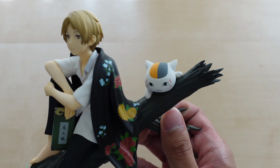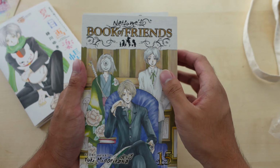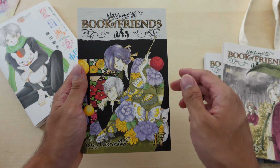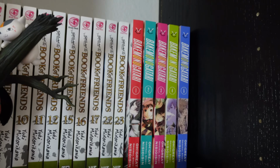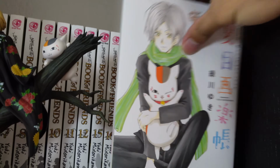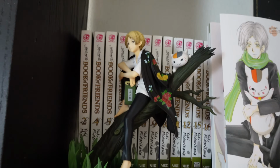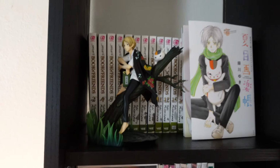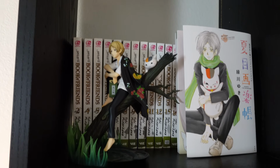And here we have the 1/8 scale, I believe, Natsume and Madara figure by Alter. And then we have a TV guidebook over here, and a bunch of volumes of Natsume back there. But I actually am hiding some Bake Monogatari back there as well. I still have to complete the manga collection. This figure is one of my grails. It's super rare and hard to find. Luckily I was able to find it at Book Off for a reasonable price. So really happy with that pickup.